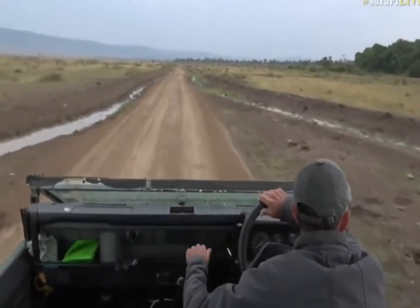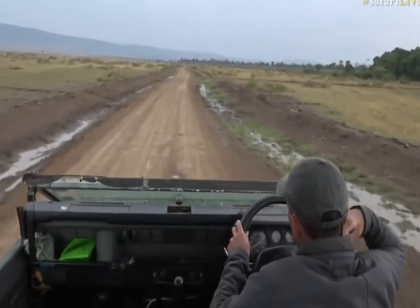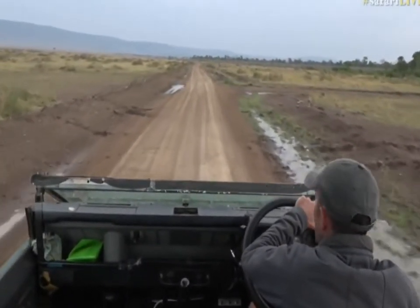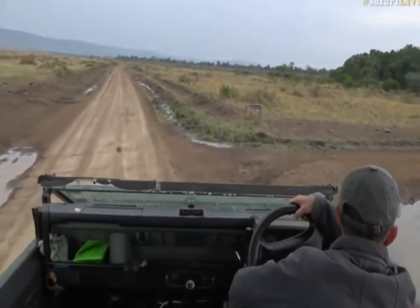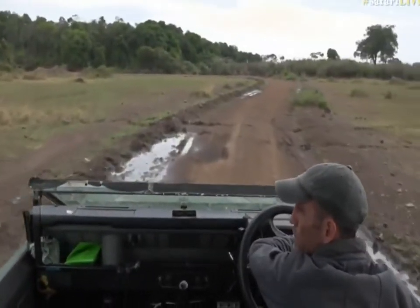Right, let's pull into the Hippo Pools. Now those vehicles full of people, the ones that we saw, have gone down towards the southern parts of the river. And so I think there's still quite a lot of action there. And that's where Craig and I are going to attempt to head this afternoon. Let's go down through here. It's very nice having this part of the reserve almost to ourselves though.